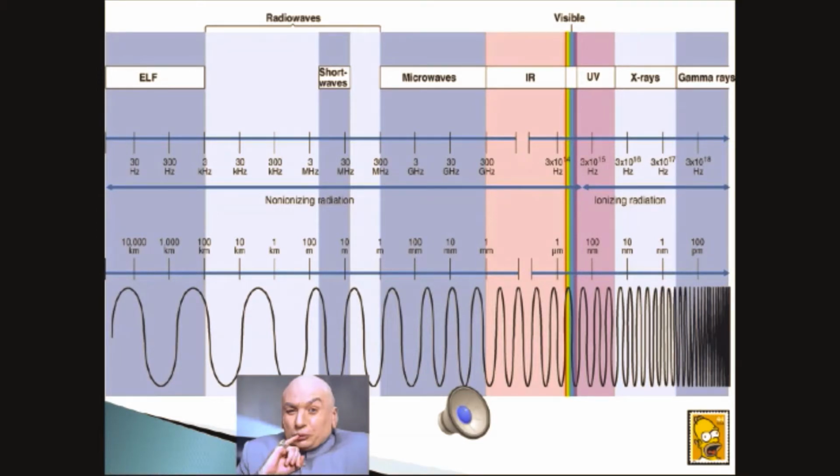So milli meaning 1,000th of a meter. And then you have much smaller here, micro for 1 millionth. So 1 micrometer would be here. And then over here, you would have 1 nanometer. So nano being the metric for 1 billionth of a meter.